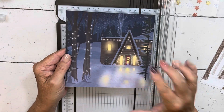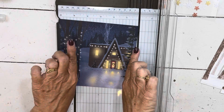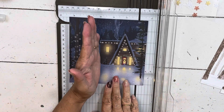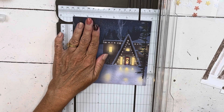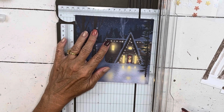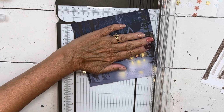So there's the one card. So now we're going to do this one. It's going to go the other direction. So if you did it long ways on this card, you would lose all of these trees over here, which you could, and have another card and have a tag because the house is lit up. But I want to do it so we get the most that we can of the scene this way.